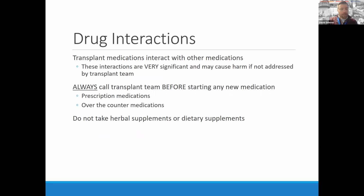The title of this next slide here is called Drug Interactions. So sometimes one medicine can change the way that another medication is working in the body. And the transplant medications that we use can have significant interactions with other medicines. Now, these interactions can cause harm if they're not addressed by the transplant team. So what we need you to do here is always call the transplant team before starting any new medications. This includes prescription medications, and this includes over-the-counter medications, because any types of medicines can have interactions with the regimen that we want to use after the transplant.